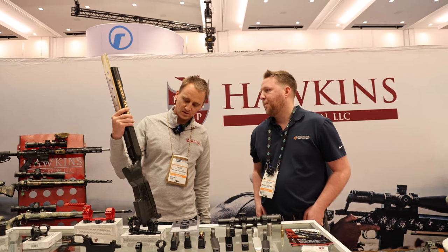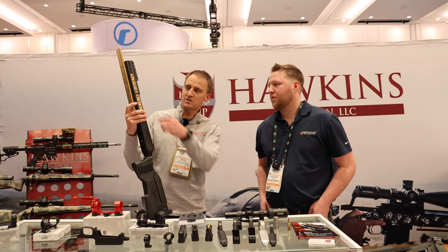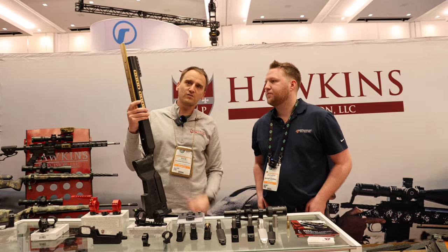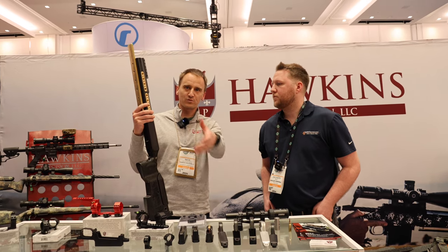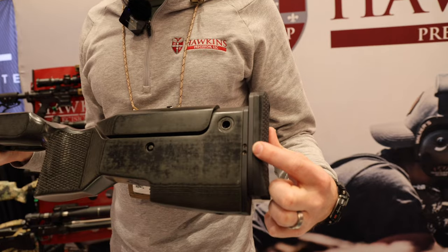Yeah, so a little stippling on the grip gives you a little bit better purchase. Also on the hand guard and on the fore end, so you can control the rifle when it's on the bag. Yep, that's super handy. And then the buttstock is completely adjustable as well.